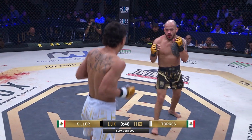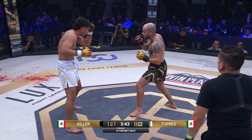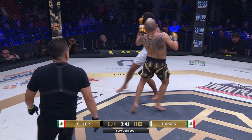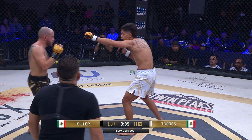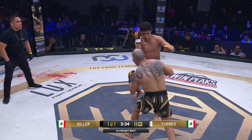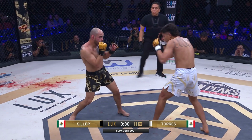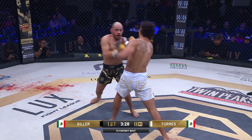Man, those calf kicks, he's really tearing them up there now. Yeah. And Siller, you can see it right there, not walking as comfortably as he was before. Yeah, but he's been able to switch the stance, and I think that really helps him a lot. I think that's reducing his exposure.